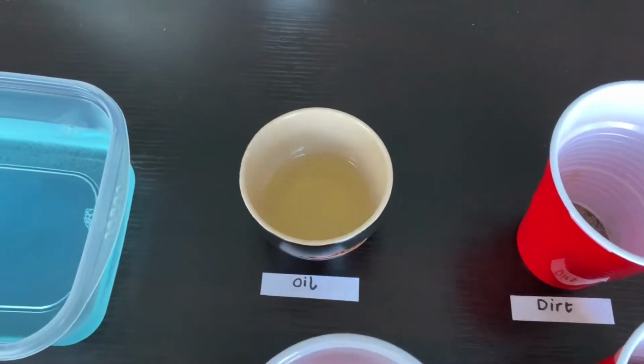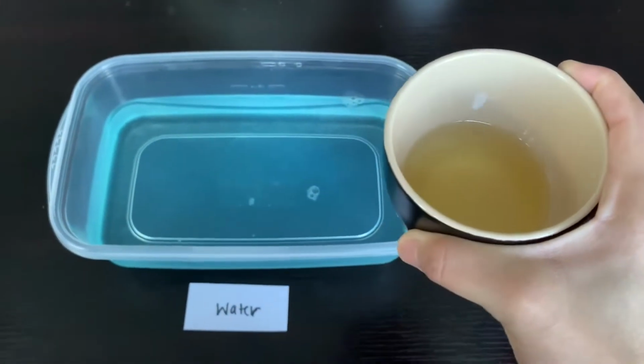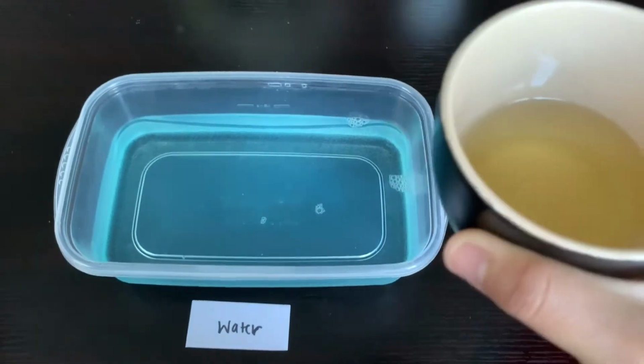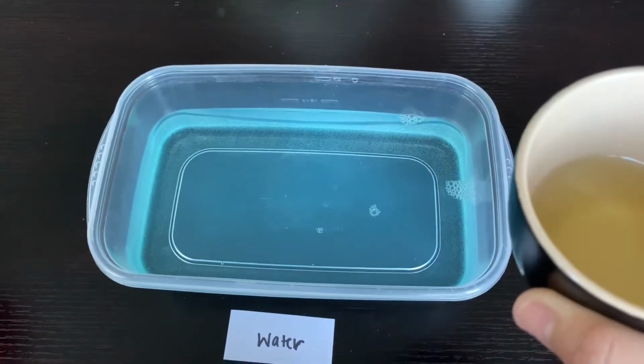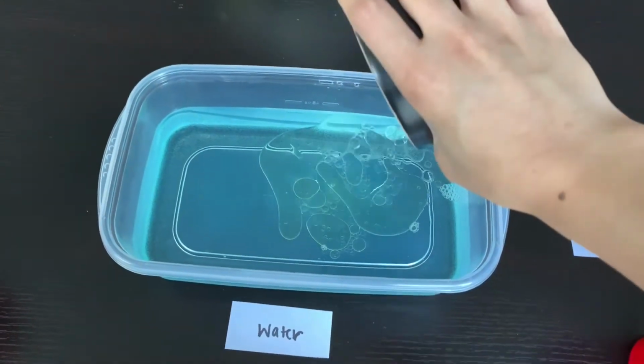Okay, so the first pollutant we're going to add to our body of water is oil. Oil spills usually get into the ocean via accidents, which involve pipelines or ships that are carrying a bunch of oil, and it's usually explosive accidents. So when these pipelines explode and it has oil inside of it, the oil gets out and into the ocean.